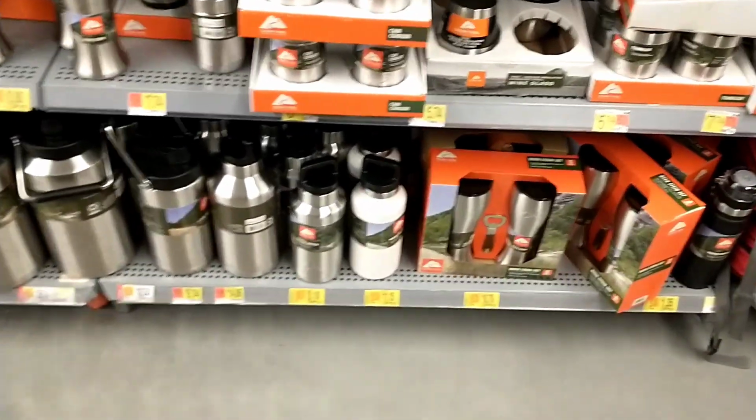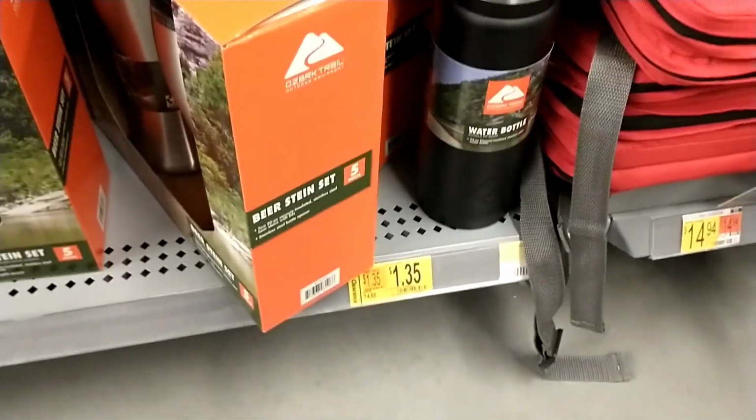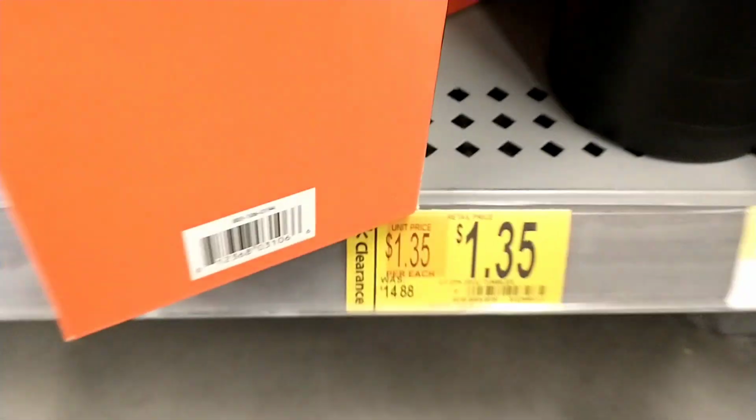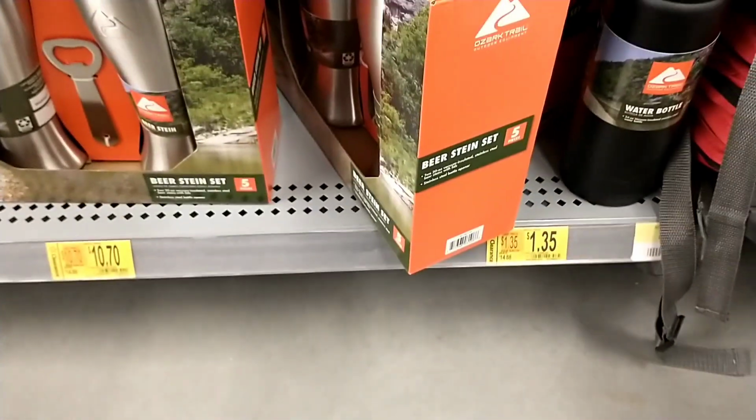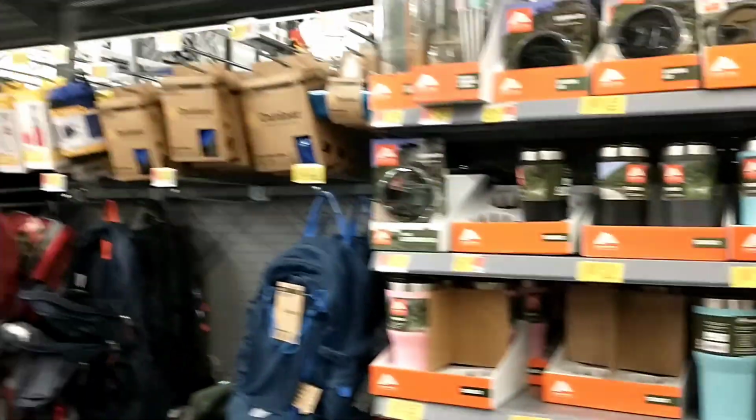Okay, so I was just checking. I was here the other day and there was a two-pack tumbler. I'll show you the barcode anyway. You can scan it. And they had them here. They had one pack left, but it was still full price at $14.88. So that's gone.